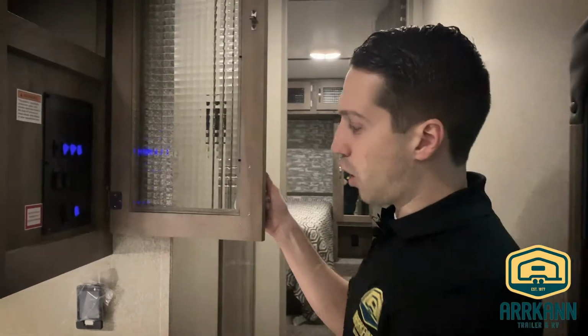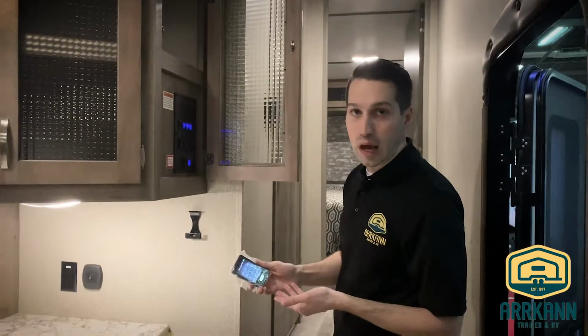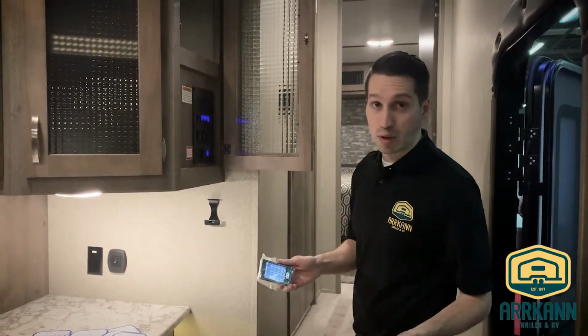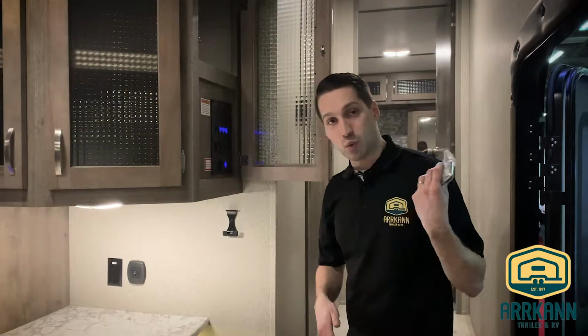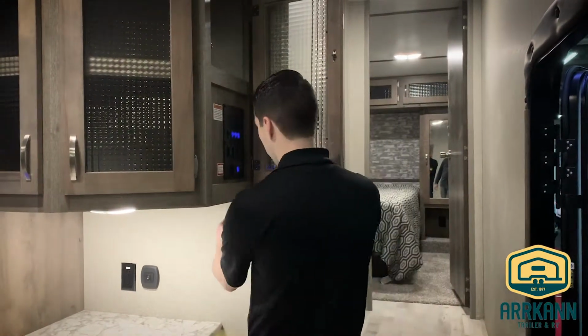First, monitor panels here, as well as the touchscreen remote that they've had for the past few years. So this can control your slide outs, your outside lights, your awning, your stabilizer jacks, everything right here. Some guys will keep this right in their truck, back their trailer up, pop out their slides, they can watch their own clearance. It makes setting up for one person a lot smoother, a lot easier.